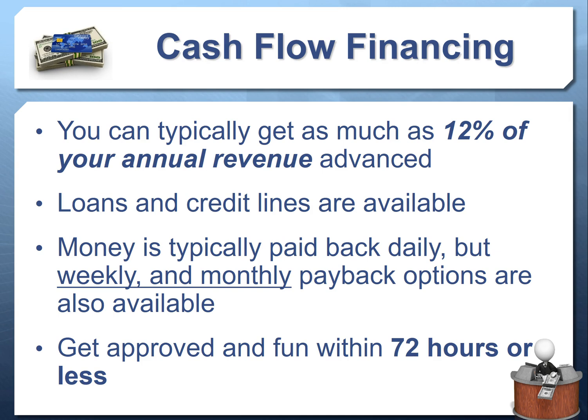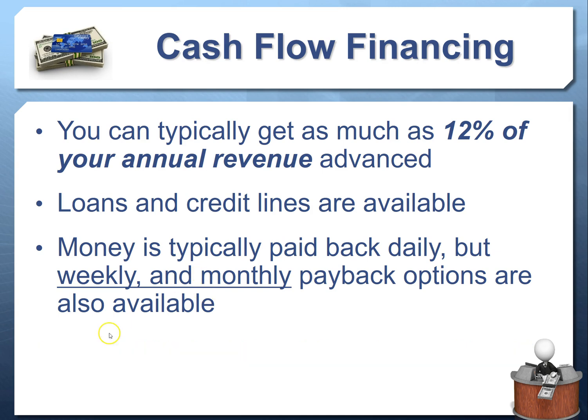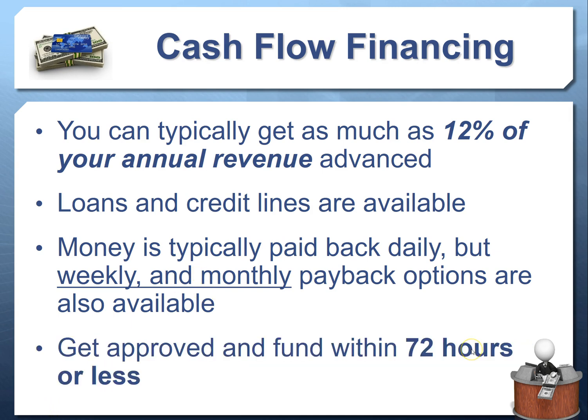So getting approved within 72 hours, you can typically get approved and funded within 72 hours or less. We even have multiple clients that have received funding in as little as 24 hours. So it's very fast to be able to get money. You can usually have the whole loan underwritten and approved and get the money in your bank account within 3 days or less. Again, we've seen it in as short a time as 24 hours or less with people that are trying to get money even to pay payroll.